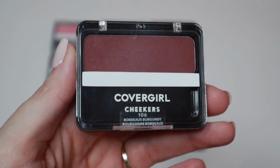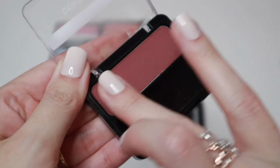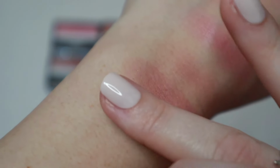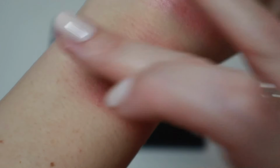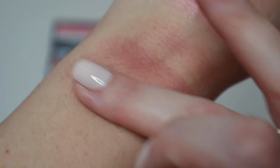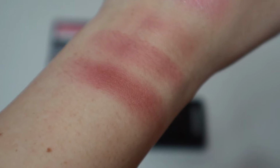It's pretty. And then we have Bordeaux Burgundy, which is a discontinued shade. You can't get this shade now. I know that for a fact, but you can still find it somewhere online, maybe. I'm not exactly sure. I always thought it was just a really pretty shade. It looks similar to this, but it's just a touch deeper than this shade. But I always thought it was so pretty, and it's sad that they don't make it anymore because I thought it was stunning.